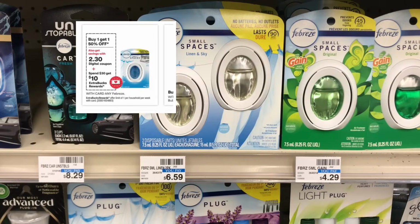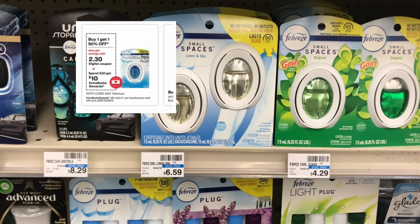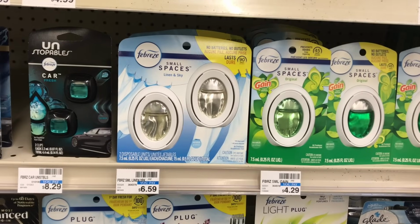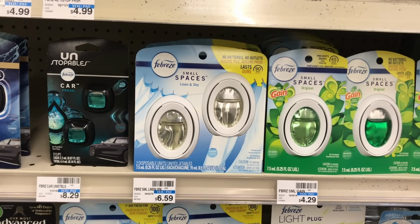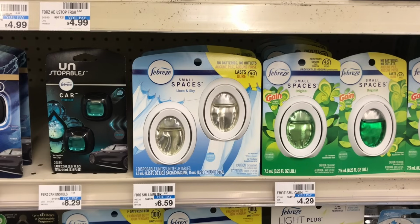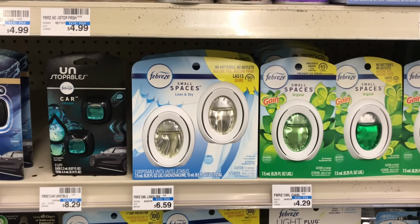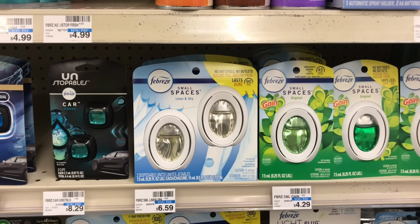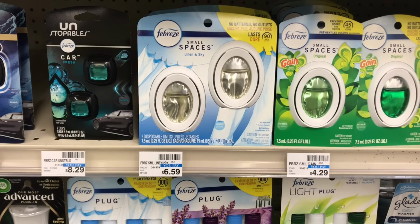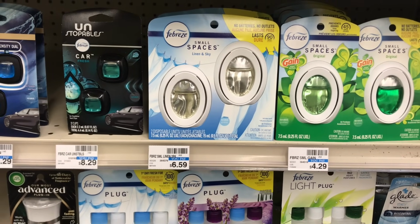And the last 2 items you can add to this deal is the 2 count FBR Small Spaces. They're on sale for buy 1 get 1 half off, and they are priced at $6.59. That means the second one will be $3.30. If you don't want to pick up the 2 counts, you can pick up the single ones priced at $4.29. And since they are buy 1 get 1 half off, the second one will be $2.15.